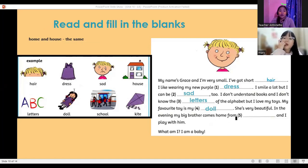Cool. Okay, I will try to translate it. This is what you are saying. He comes. You see this? Okay, he comes home from house. So it's wrong, right? So the answer for this one is school. And I play with him. What am I? I'm a baby.